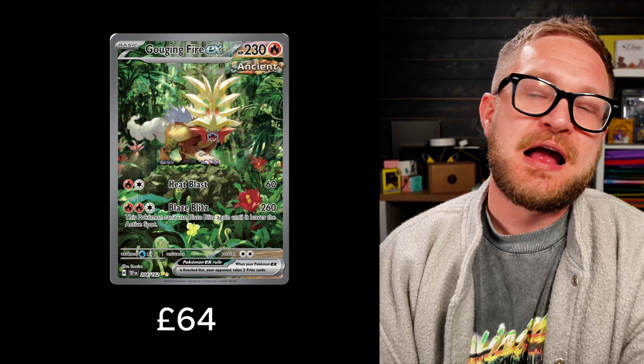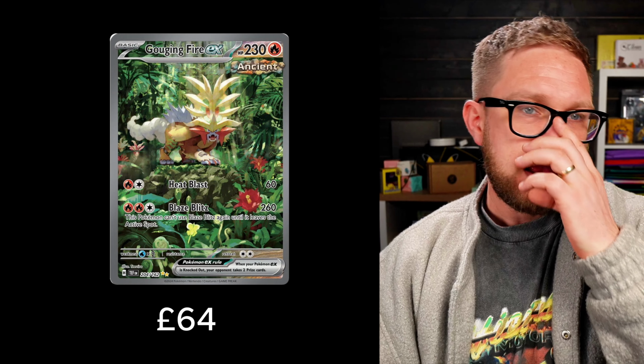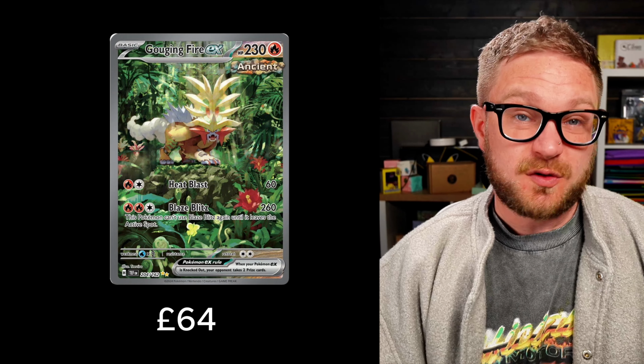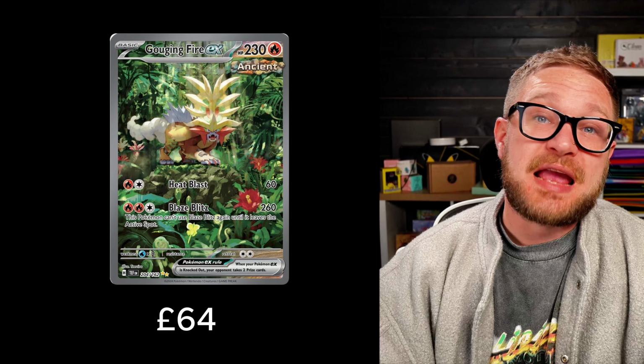And in number 1 spot, we have Gouging Fire. A lot of people like this, and I think a lot of people like the artwork on this as well, and the look it gives off. It's pretty nice in card. Again, I still like the Walking Wake one the most, but the Gouging Fire is pretty nice.